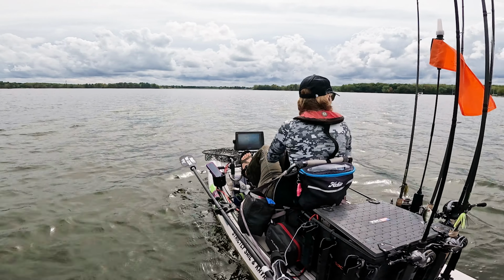I think my tiny little drop shot hook just had too much grass on it to get a good hook set, because I fought that fish for a while, but then it let go. Dang it. All right, this guy is 13 inches. I get a 1-inch upgrade.